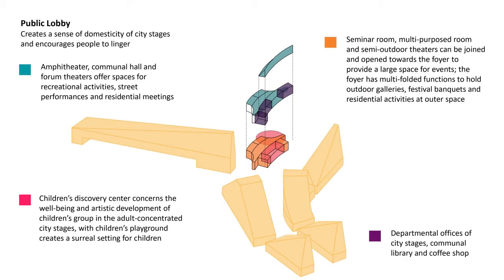Public lobby creates a sense of domesticity of city stages and encourages people to linger. It consisted of amphitheatre, communal hall, and forum theatres, which offer spaces for recreational activities, street performances, and residential meetings. It also consisted of Children's Discovery Centre, which concerns the well-being and artistic development of children's groups in the adult-concentrated city stages, with children's playground created a surreal setting for children.